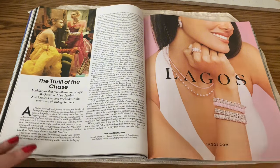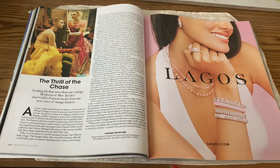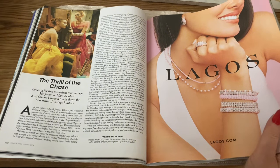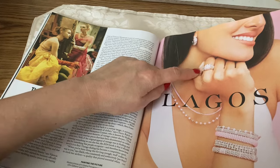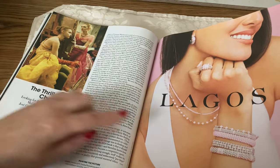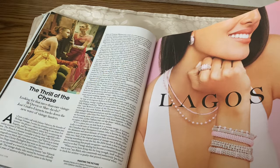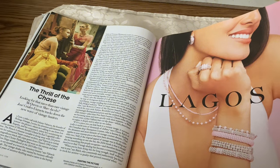This is Lagos. Isn't it pretty? It's very spring. It's very pink. They're calling this pink caviar. It's just lovely, and it looks lovely on her. The ring is about $1,500. The earring about $1,100. They have these sterling silver beads almost, as a lot of the composition. But the pink part is ceramic. So, pink caviar.